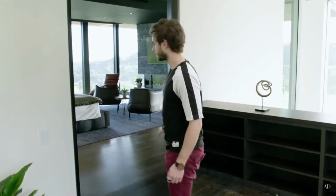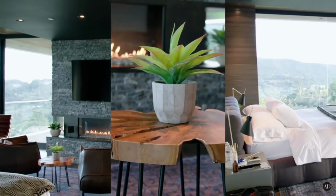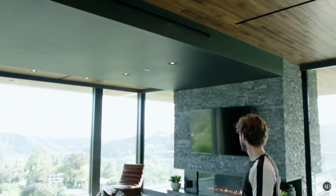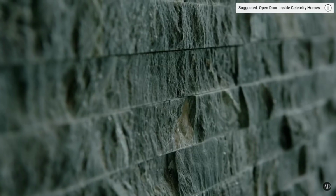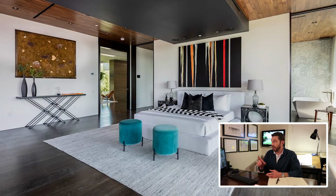All right, this is the master. So his bedroom here, I actually really like that. It has the wood ceilings. It has the same stone that we've seen earlier on the outside. It's very interesting because what you see here is the geometry of the fireplace wrap across the ceiling and back down to the bed. I would not be surprised if on the other side of the bed, the headboard actually mimics that geometry as well.